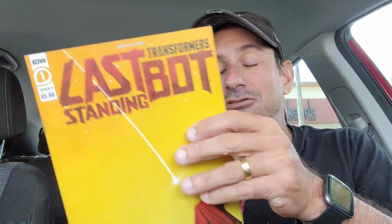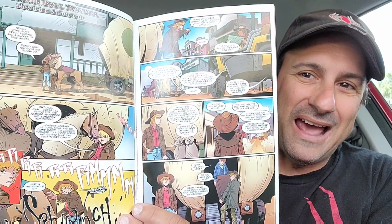This one I grabbed because, I don't know, it's almost like the last Ronin for Turtles, but this is like the last Transformers, so I wanted to see what this was about. This is Transformers: The Last Bot Standing. So I guess maybe this is the last Transformer standing? I have no idea what this book is going to have to offer for me. Artwork looks a little kiddish. I don't like that for a Transformers book. I don't know. We'll see what happens with this one.